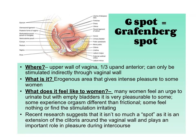And now the G-spot, or the Grafenberg spot, named after Ernst Grafenberg, the German. I don't know if that's really how you say German names, but I think it is. So the G-spot. It is a spot within the vagina, on the upper wall about a third of the way up, and anterior, so that means the front. It can be stimulated indirectly through the vaginal wall.